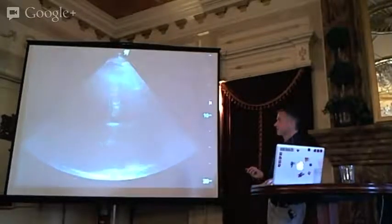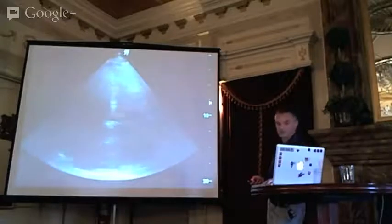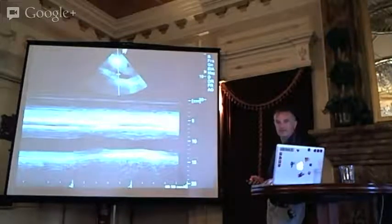What a great picture. Fluid around the heart, pretty hard to tell the size really. We've got some patterns of septal motion. Fairly juicy IVC. What's he got?